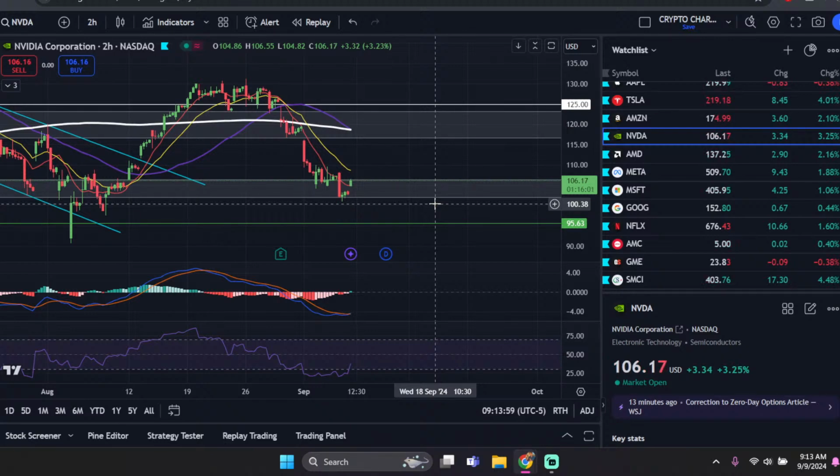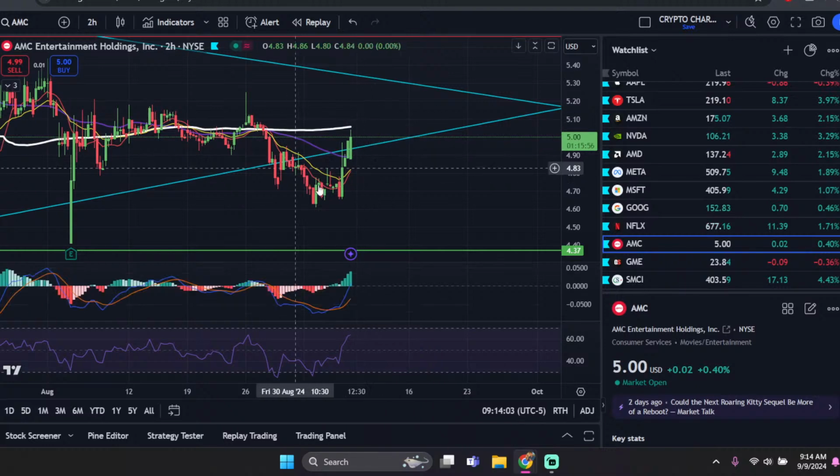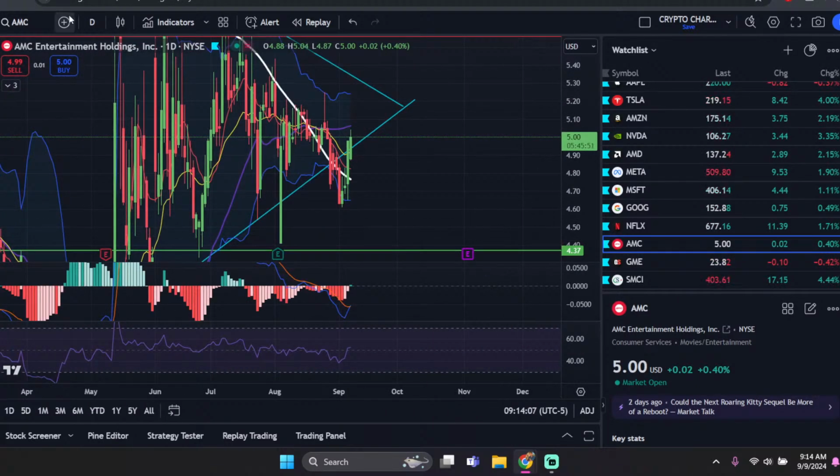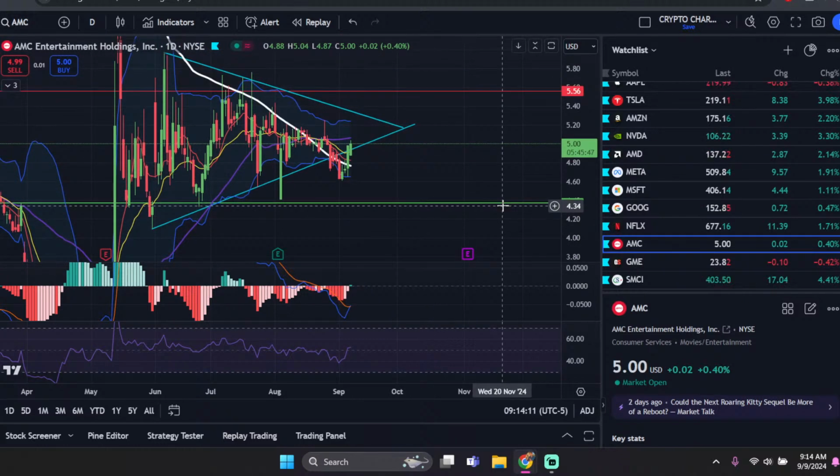If you want it to be hedges and banks, then you want AMC and GME to pop off. That's what this is. You want this thing to curl up on a daily scale. And look at that. Oh, wait, that's curling up on the daily scale. Oh, God.